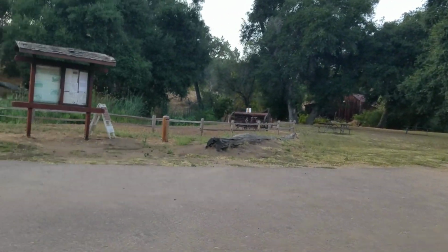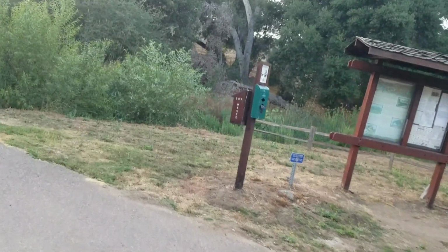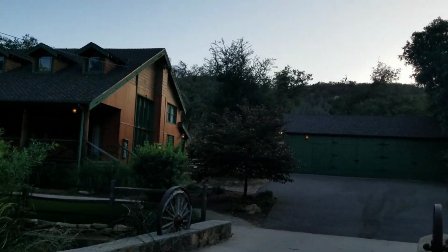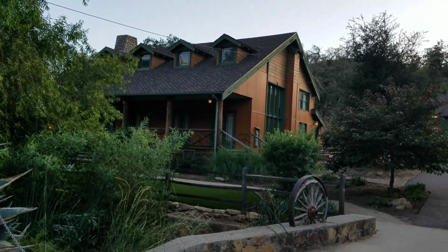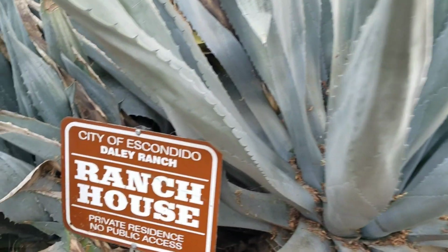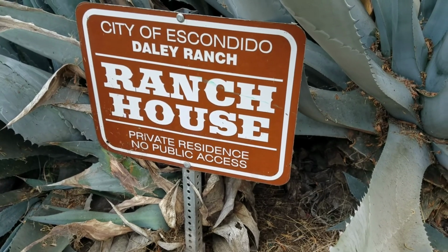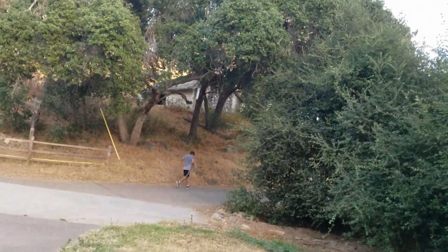And then over here you get to see the ranch house, which is right there. They have weddings there and other things. You have to call the city. As you can see in this big agave that's right here, City of Escondido, Daley Ranch Ranch House, private residence, no public access. Oh, okay, bye.